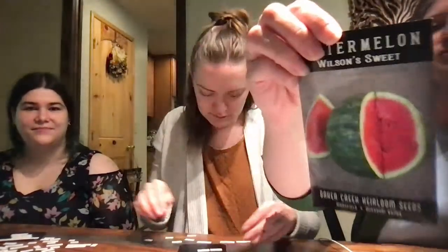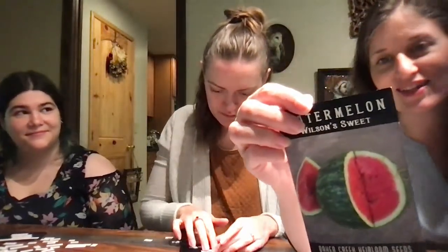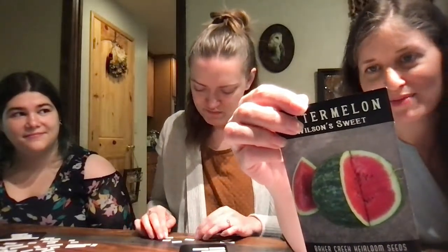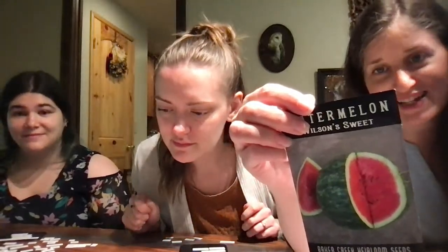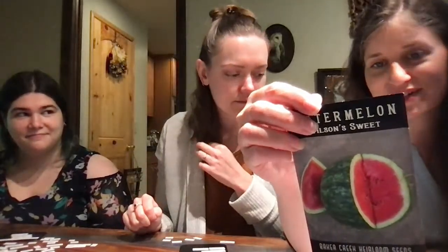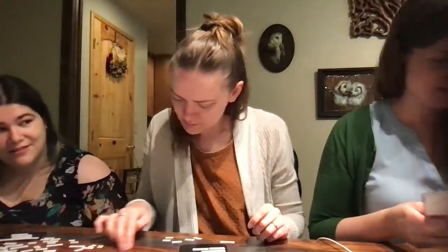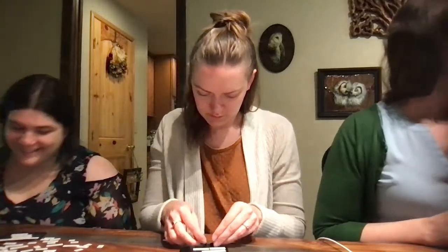Baker Creek heirloom seeds. Wilson's sweet watermelon, popular variety in the 1960s. Round, mottled fruit. Mottled. Outstanding flavor! Exclamation point. Hardy disease-free vines. Fruits to 20 pounds, often rather smaller. Yeah, I looked for the baby ones because I need to be able to eat it in a day, and I doubt that's possible there, but I tried.